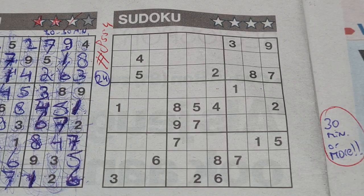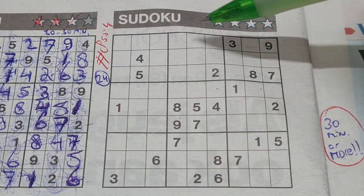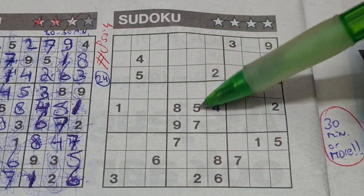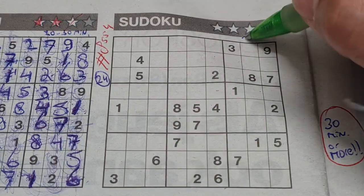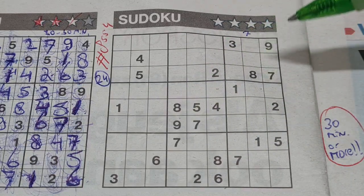Is this really a Four Stars puzzle? We don't know. We will see. So let's get started. Let me scan the puzzle we have here. Three ones, three twos, two threes, two fours, three fives, two sixes, four sevens, three eights and two nines. So the sevens are a majority.